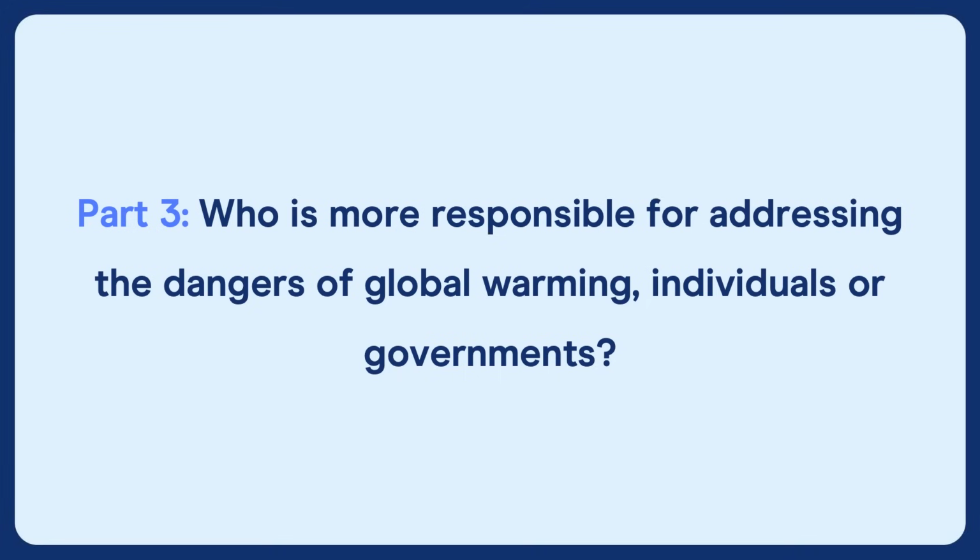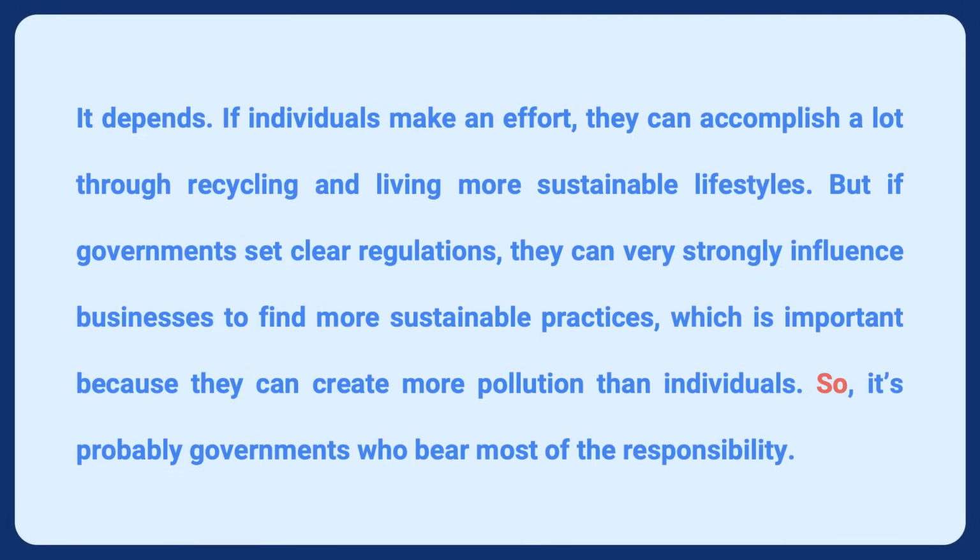Here's a part three question. Who is more responsible for addressing the dangers of global warming? Individuals or governments? It depends. If individuals make an effort, they can accomplish a lot through recycling and living more sustainable lifestyles. But if governments set clear regulations, they can very strongly influence businesses to find more sustainable practices, which is important because they can create more pollution than individuals. So it's probably governments who bear most of the responsibility.